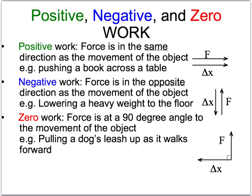First off, if the force is in the same direction as the way the object moves, then work is positive. For example, if we had a force that pushed a book along a table in the same direction as the force, that would be positive. So imagine pointing the index fingers on your hands. One is force and one is displacement. If the force and the displacement point in the same direction, the work is positive.